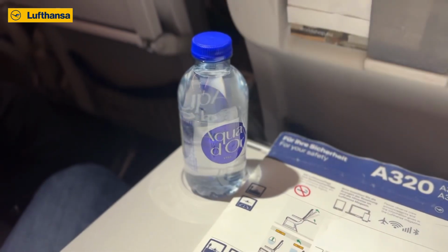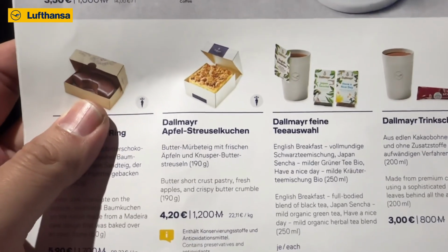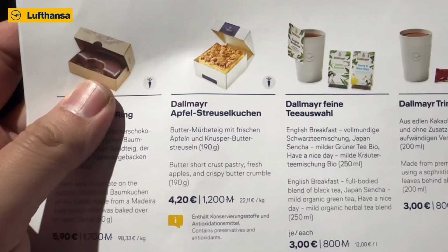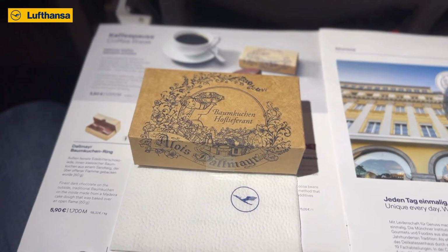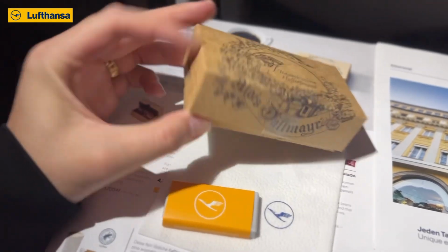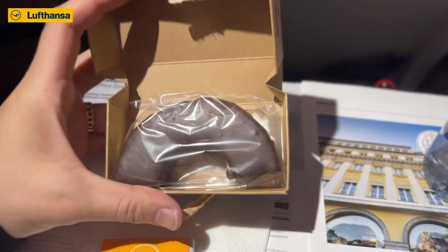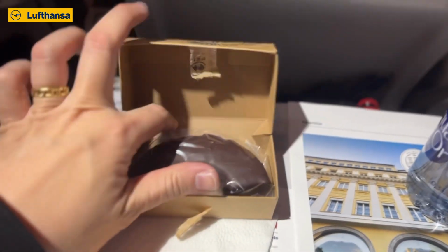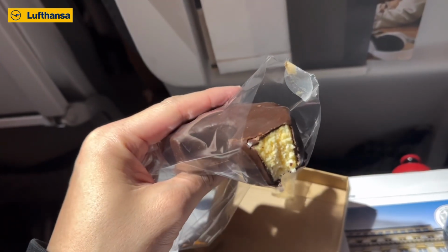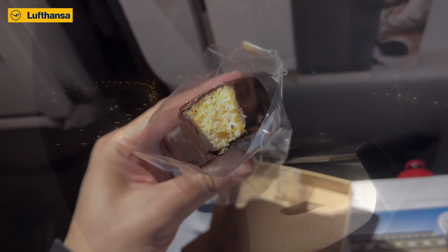Every passenger will get a complimentary bottle of water. I decided to order this €5.90 Dallmayr Baumkuchen ring. Since this is a 90-minute journey, the chocolate has been dispatched right after my cake. Let's unbox the cake. Well, the taste is fine, and I'm happy to enjoy some sweets in the air. Still, I recommend bringing your own food on board economy and enjoying lounge meals if you have access.